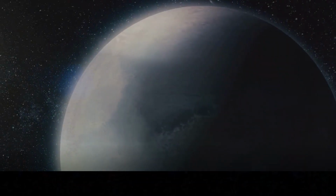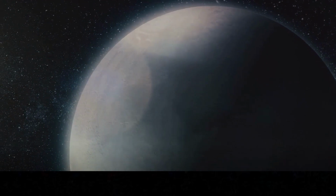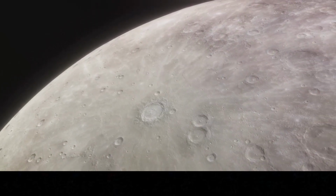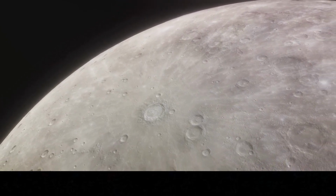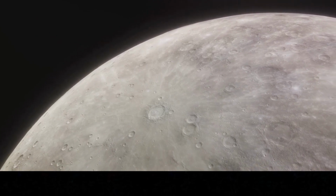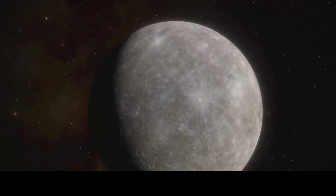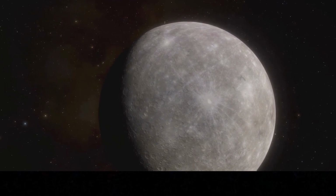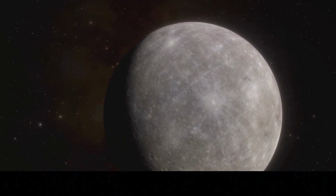Ever wondered what our planetary neighbors are like? Well, let's begin with the closest to the Sun, Mercury. It's the smallest of the inner planets, roughly a third of the size of Earth. Composed primarily of iron and silicate rocks, Mercury has a surface that's scarred with craters, much like our Moon. Its proximity to the Sun gives it the shortest orbit, whipping around in just 88 Earth days.